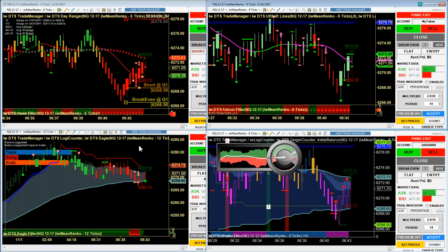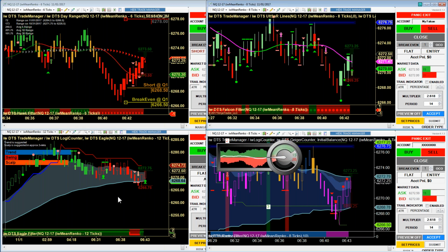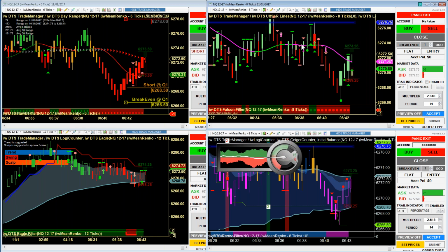I don't want to get too heavy on a counter trend type trade or a possible trend change. Falcon getting a little bit more bearish now as well, working a possible trend change. The Eagle still full on bullish though.